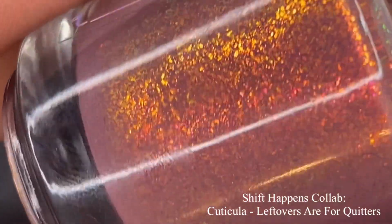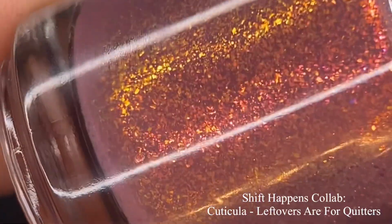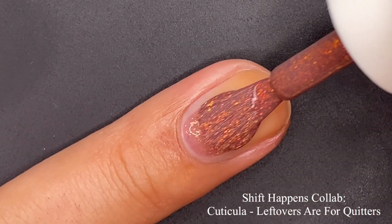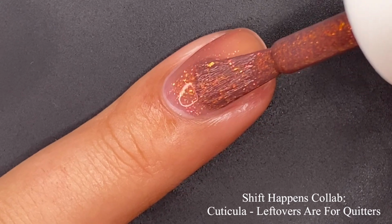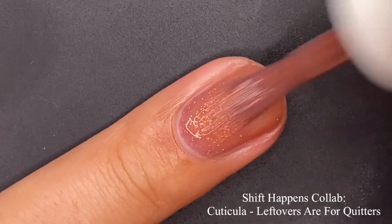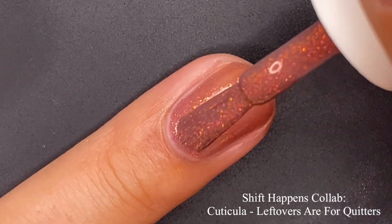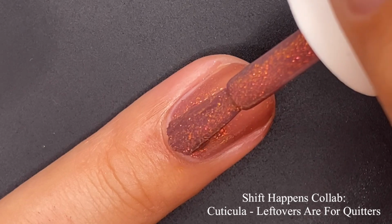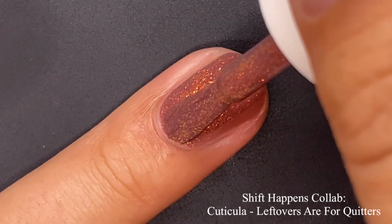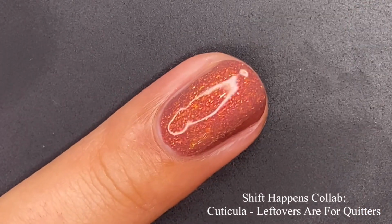Next up is Cuticula, and this is Leftovers Are for the Quitters. This is described as a milk chocolate base with orange, red gold, large particle shifting shimmer. And I think I've said this before, I think large particle shifting shimmer is becoming one of my favorite types of components in a polish. But anyways, this one is a beautiful nude shade. I think if you're looking for something that's a little more office appropriate, but you want something that has a little oomph to it, this is going to be it for you.